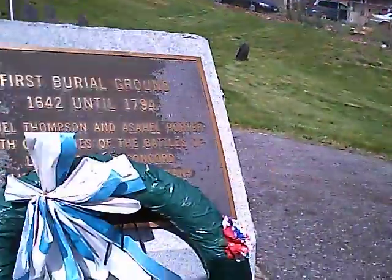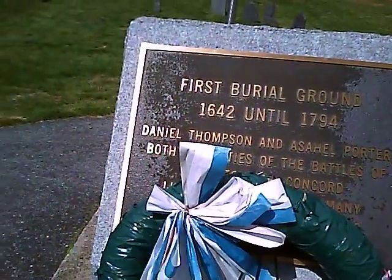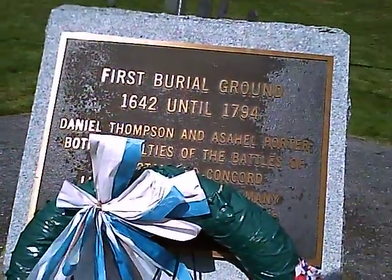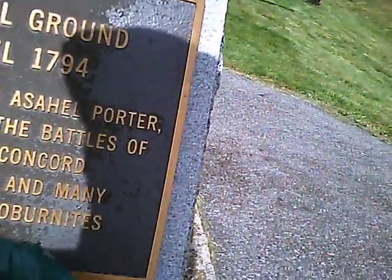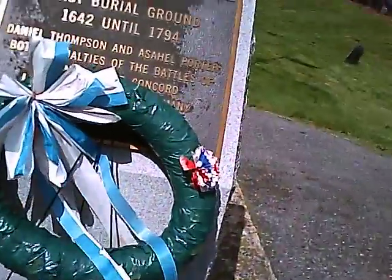First burial ground, 1642 until 1794. Daniel Thompson and Asahel Porter, both casualties of the battles of Lexington and Concord, lie interred here, and many important early Woburnites. And somebody put a sort of a wreath thing with a little doll, a little Barbie doll. I don't know why.